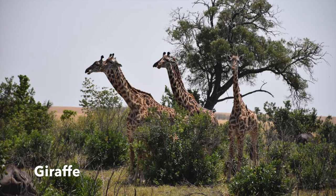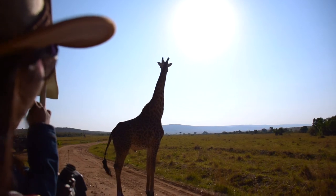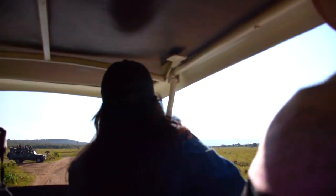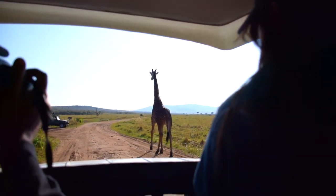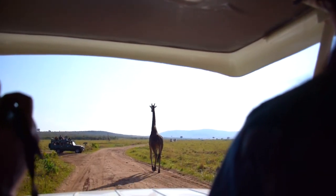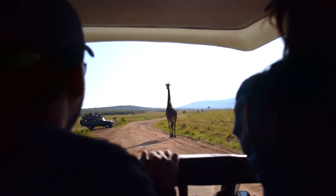Giraffes are the tallest mammals on earth. Both male and female giraffes have two distinct hair-covered horns called ossicones on the top of their head. Male giraffes use their horns to fight with other males.